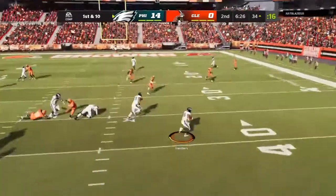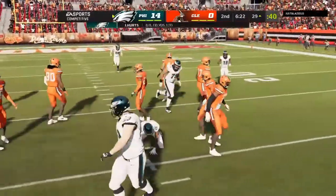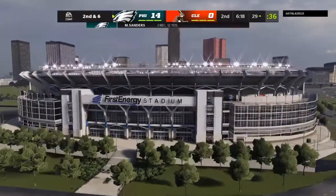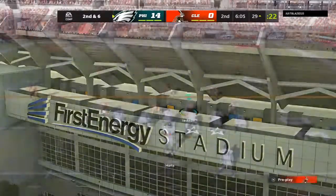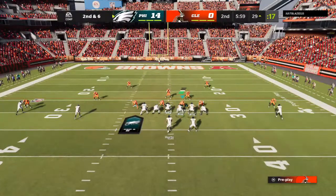Here's Hurts to throw. And that's complete to Sanders. They'll contain him to just 4. 2nd down. Boy, that one was well read defensively. And this is all about diagnosis as a safety and being decisive, because he saw it setting up in front of him, able to knife through there and make the play. Now they'll work from the 29 on 2nd and 6.